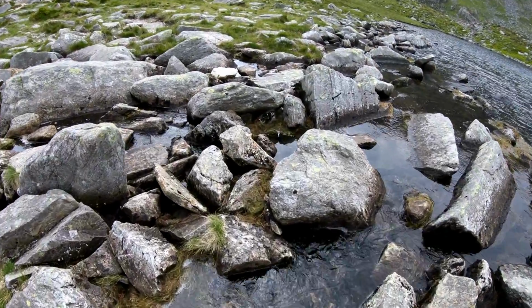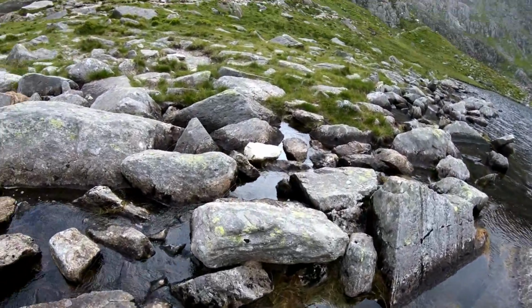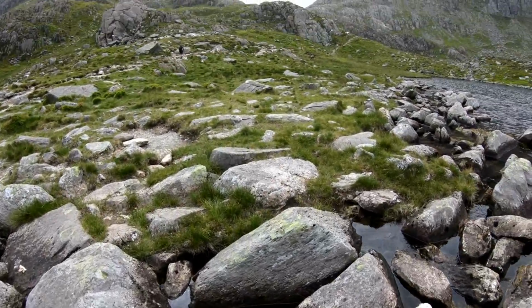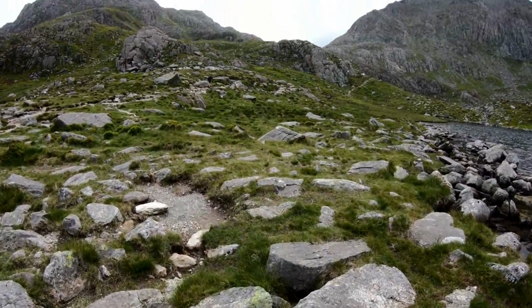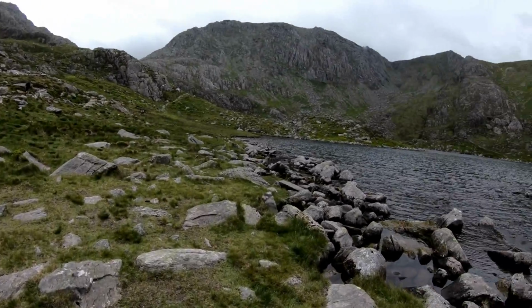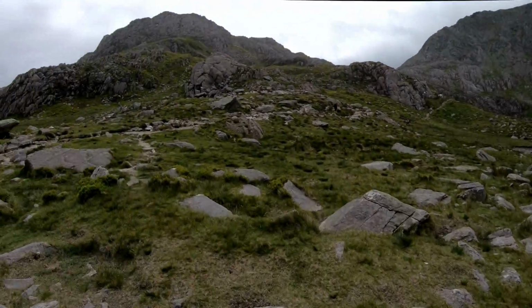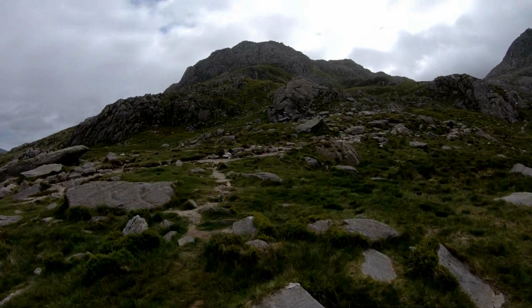Picking my way across the river. That's the thing with the Glyder, boulders and rock formations everywhere. It's an absolutely fantastic place.